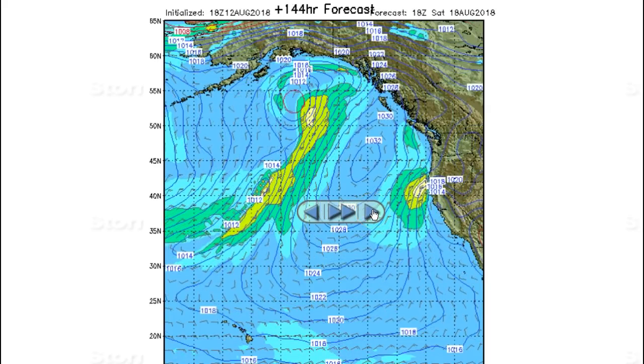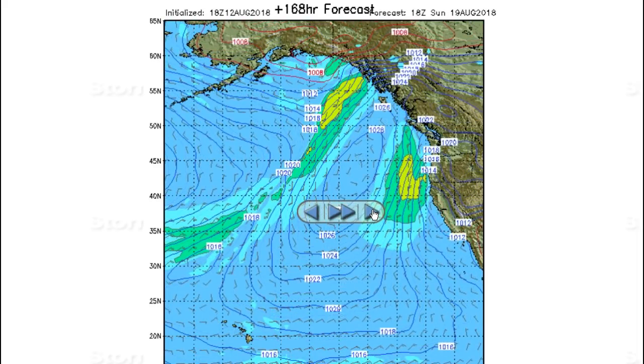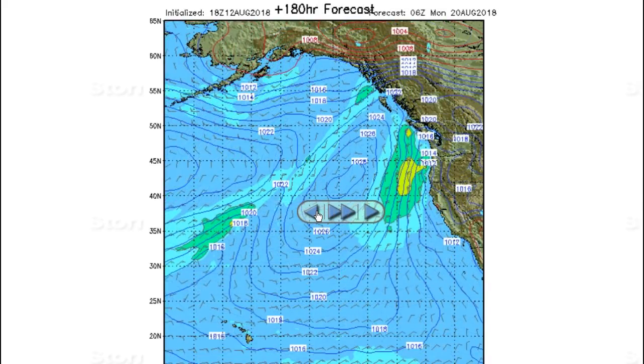North and Central California. And we move into Sunday, and that pretty much holds. Then it starts fading later Sunday, and that's pretty much the end of that. Still maybe some wind swell into Monday. So California has some hope later in the week. All right, so let's move on to something a little more interesting.